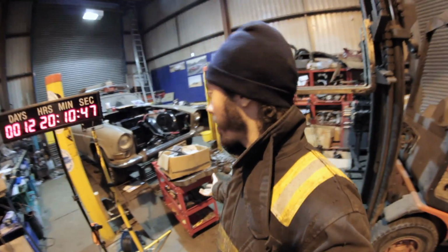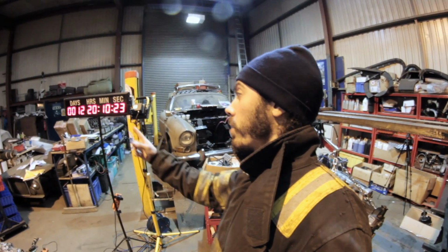Meanwhile, since the engine's out, the engine can't go in, I started on the wiring, going through all the electrical gremlins and trying to get this old Lucas wiring to work. I found out the car was last on the road in 1984, so as you can imagine, nothing really wants to work. Meanwhile, the doomsday clock is ticking away.